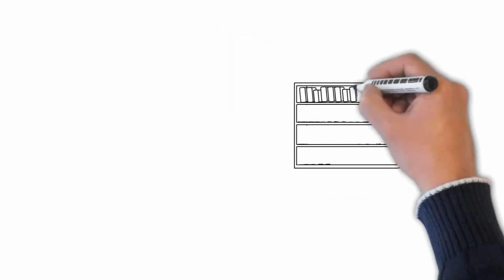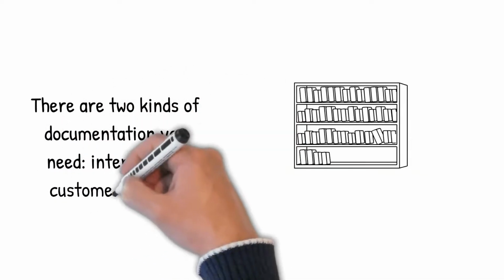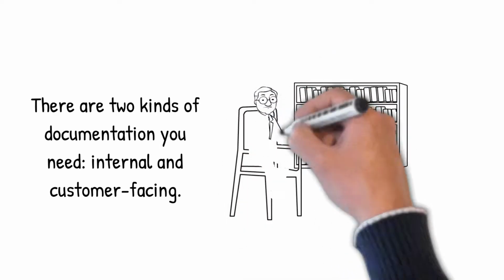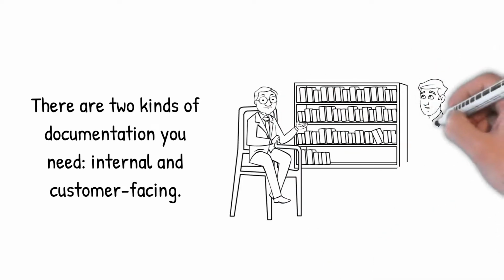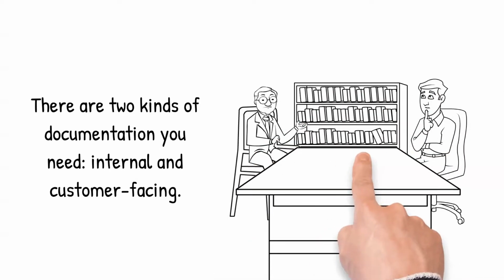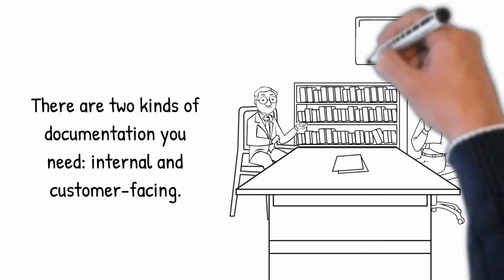Which brings me to another problem you'll find when documenting a technical project. There are two kinds of documentation you need: internal documents for you and your team, and customer facing documents for the users of your product or your project audience. The traditional solutions of emailing and cloud sharing really don't work well for the public. Of course, life doesn't stop while you're trying to document your work. Every hour you spend on organizing, communicating, and updating your documents is an hour you can't spend on growing your business or serving your customers.